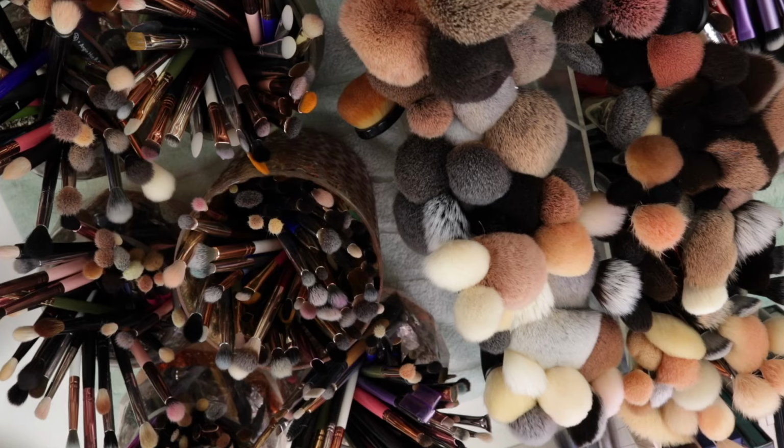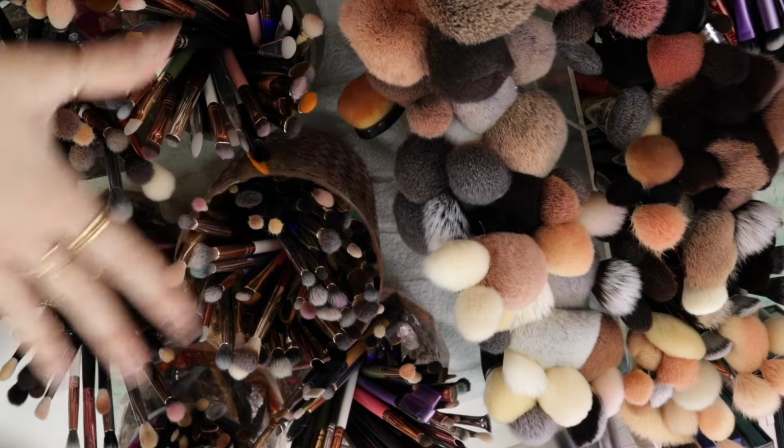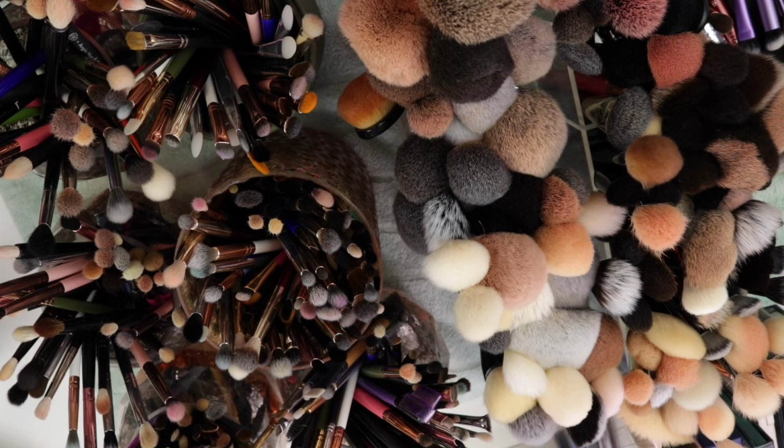All right, just in case you want to see a little bit of what we're working with. This is what I'm going to try to pare down today. It is time for a brush declutter. I am ready to simplify my stash a little bit.